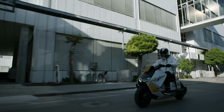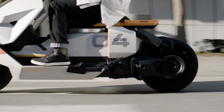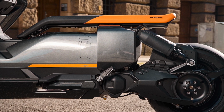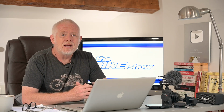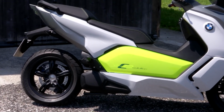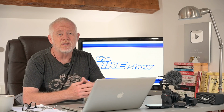Unlike most concepts, this production model actually looks remarkably faithful to the original concept from 2017, and that's a good thing because on looks alone, it deserves to be a success. The flat seat seems to hover just above the body of the scooter, which is very cool, and I love the fact that they've used solid wheels. I know, I'm easily pleased. Most electric scooters seem intent on looking exactly like their petrol-powered counterparts for some reason. To be fair, like BMW also did with the C-Evolution, not anymore. The different dimensions and packaging of electric power have been embraced with this new look.